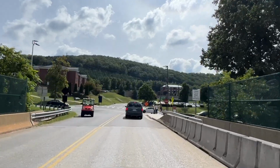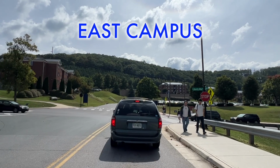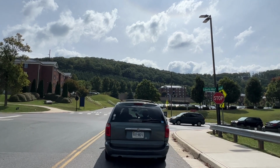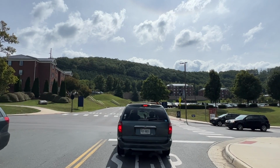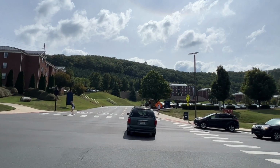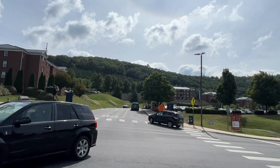East Campus, bunch of student housing over here. We've got the big parking garage on East Campus also. To the right, we have some athletic fields and facilities. To the left, we're going to jump across the road and head over to the indoor track and the natatorium and see if people can figure out taking their turn here at stop signs. It can be an adventure.